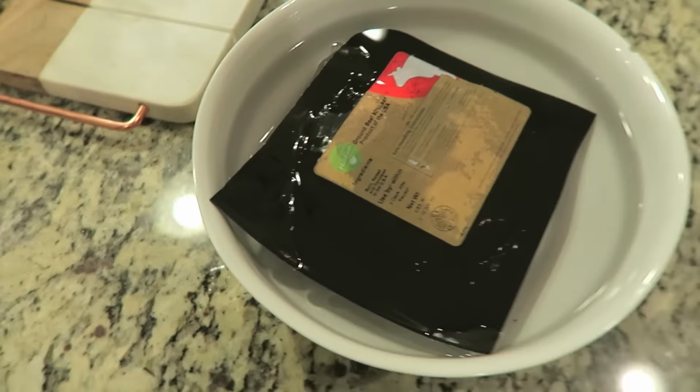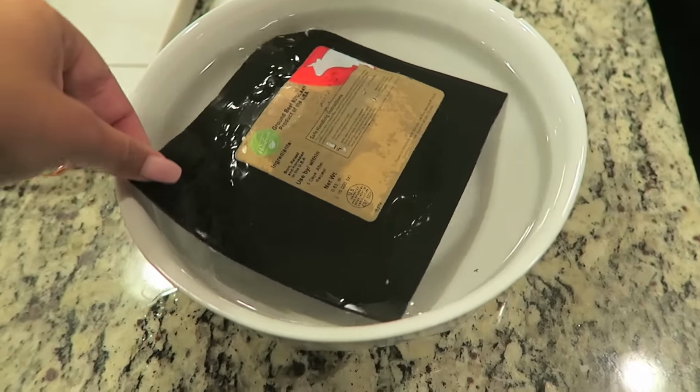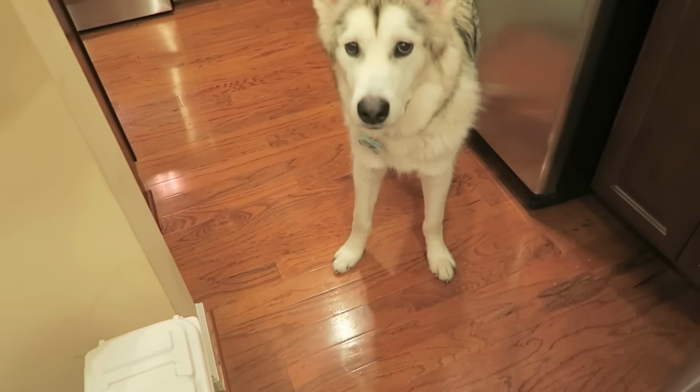So he has the ground meat to frosting. What? Come on. Out of the kitchen. Are you hungry? Is that why you're mooching? Sit. Good boy.